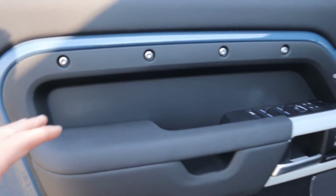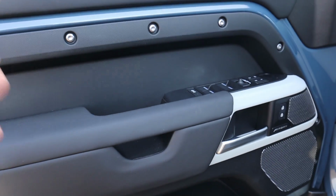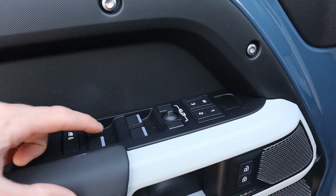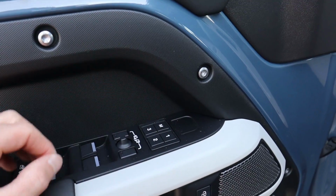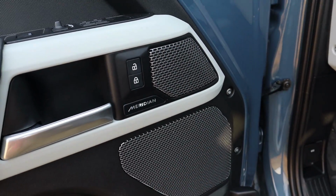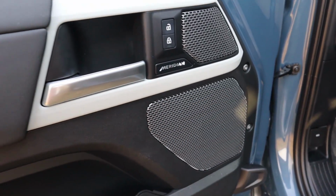But as you can see here, with this soft touch material, this is natural leather here. It still has that premium feel. It doesn't feel like a cheap vehicle. It just has some personality to it. You have your window switches over here, your memory seats. Now moving over here, you have an aluminum door handle, and this one comes with the 10-speaker Meridian sound system. It's a 400-watt output, and it sounds really good. I have no complaints with it.